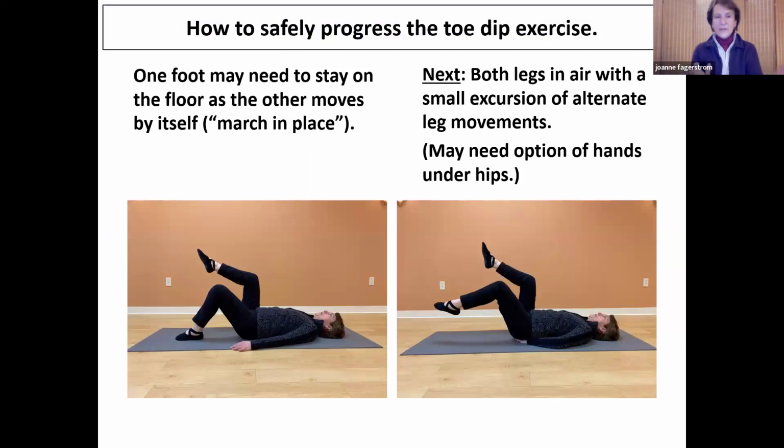So on the left, on the back, neutral spine position, belly muscles pulled in, one foot stays flat on the floor as just a single leg comes up. You lower it down, then the other leg comes up, you lower it down. So you're kind of marching in place with all of your focus being on stabilizing your center. And then it's like, okay, can we get the legs up off the floor? Some people need to slip their hands under the buttock area to make their back feel better when they do that. And then a small excursion of leg movement away from that starting position.